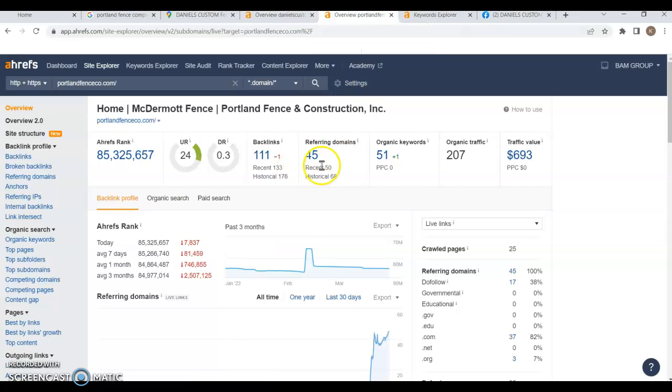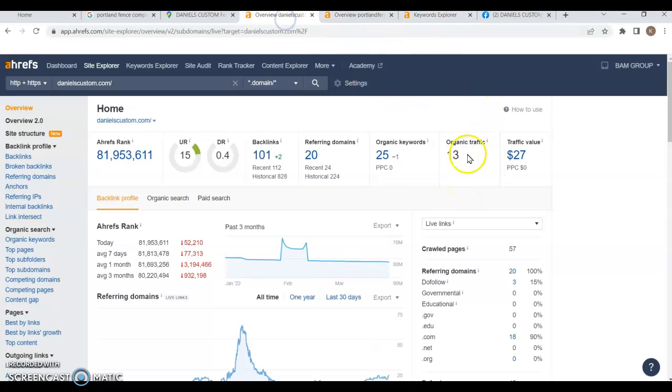So if we take a peek at your competition, so this McDermott Fence, Portland Fence Co. is their domain address. They have 45 referring domains, giving them 111 backlinks, and they're currently ranking for 51 keywords. So with all of that combined, they're actually getting 207 clicks to their website per month. Versus right now you're getting 13. What would you do with another 200 potential clients coming to your website, turning into leads, possibly turning into clients?